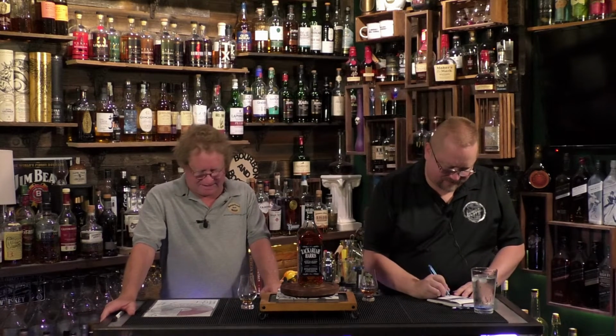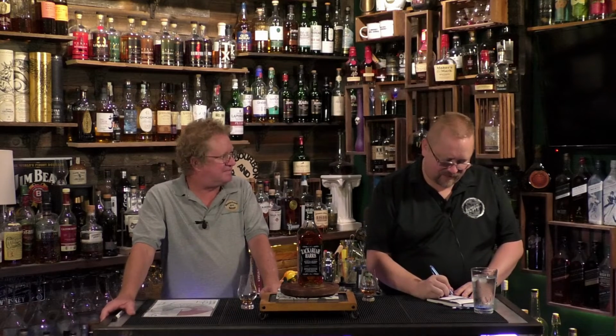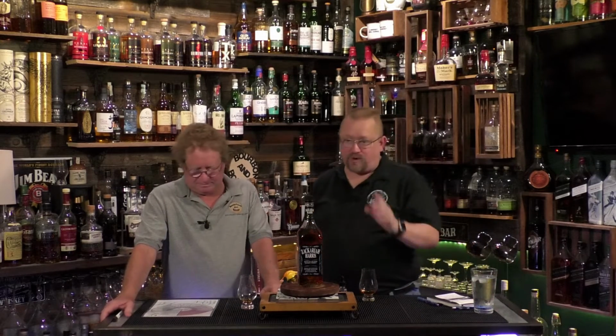I think I'm starting to find it very thin, watery. What is that, 3 plus? It's not a 3.5. I think it's very watery and thin. A little bit medicinal. I agree with you with the water area.